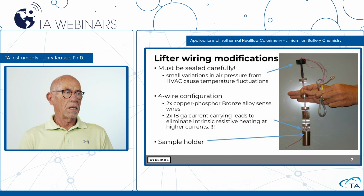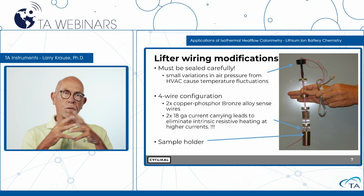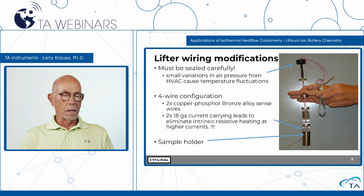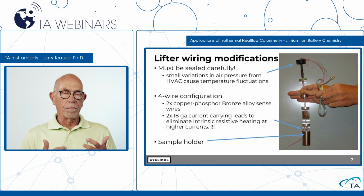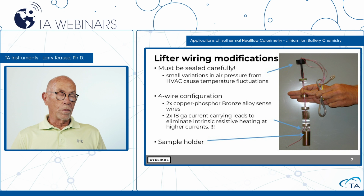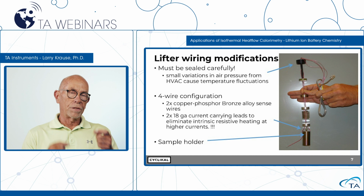And so when we used the copper phosphor bronze connections with the 20 milliamp applied currents, our calibration curves, our calibration constants, were seriously in error. Again, making a long story short, the 32 AWG copper phosphor bronze wire was not able to carry the 20 milliamps without self-heating. So while we were compensating for the voltage drop, we were unable to compensate for the excess heat that was generated by passing 20 milliamps through these very, very thin wires.